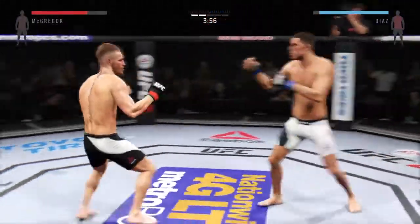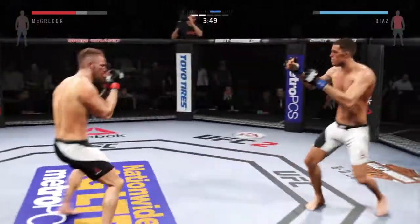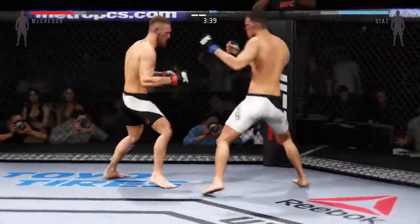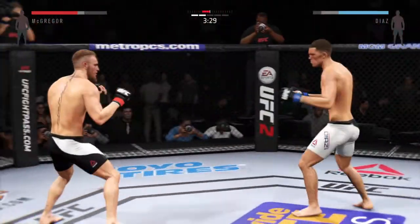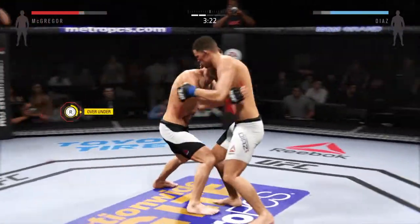Getting some hip in that one. Man, some nasty body shots. And you can see the bruising starting on the left side. Oh, head kick. With the kick. Strong jab. Oh, big kicks. They're scoring. Oh, and another one. That hurt him.